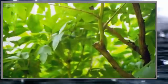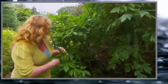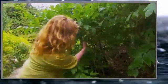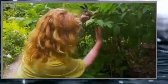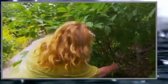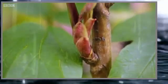Nice clean cut there. The other thing to remove is crossing stems. That way you keep the shrub nice and open and it lets air circulate through. So you can see this stem here is crossing right the way through the other upward stems. Again, always prune to a nice strong shoot. I'm doing this just after it's finished flowering, which is fine, but if you're doing major retraining, then you're best to wait until the autumn when the plant's gone dormant and most of the leaves have dropped off.